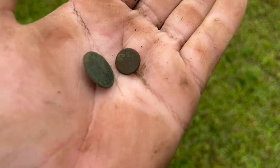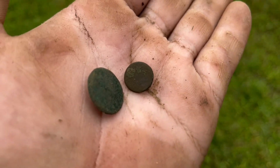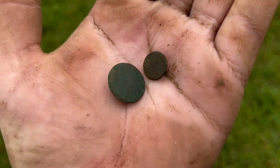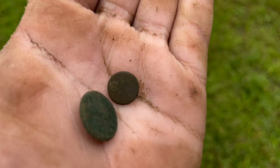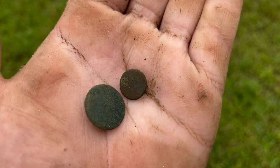So here are the two buttons I found. I think the smaller one had something on it, but I still can't tell. It's kind of worn. The soil's not extremely good for that type of stuff. The bigger one does not have anything on it. But maybe I might be able to get a back mark off one of them, or both of them, see what they really were. Those are way better than tokens right there.